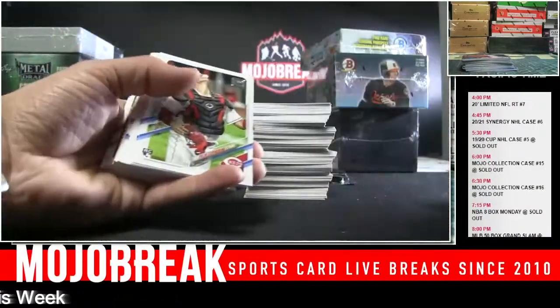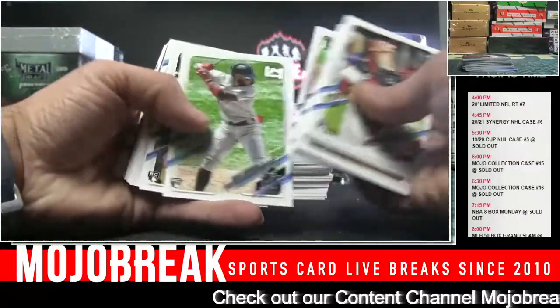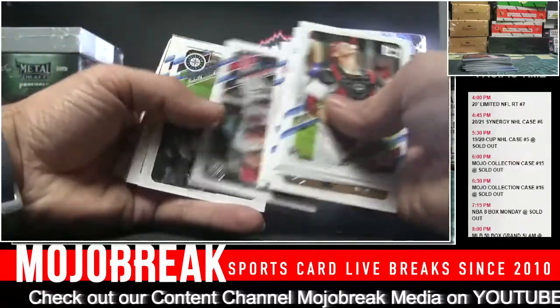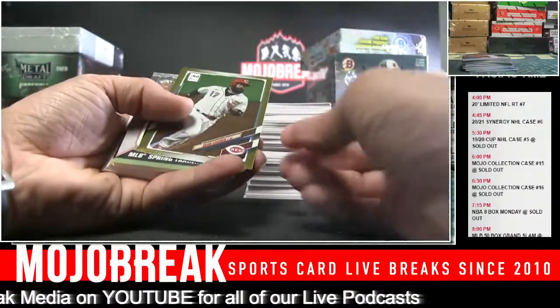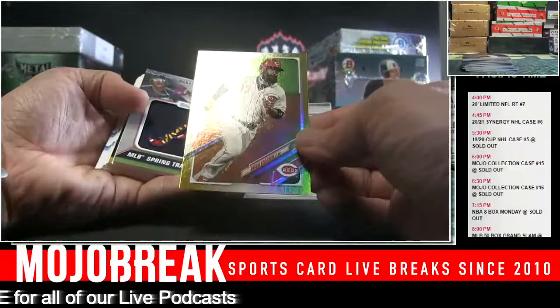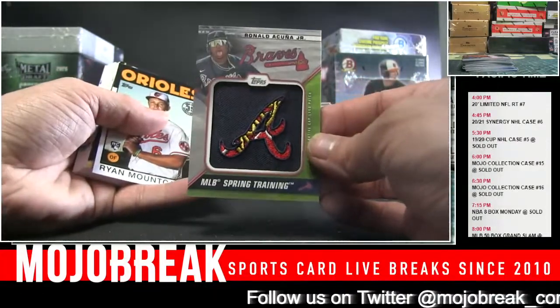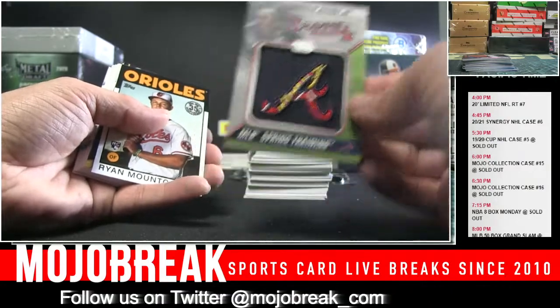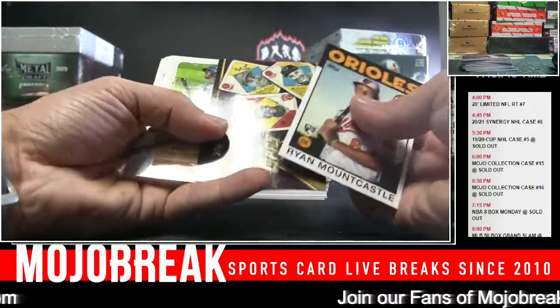Joe Adell, rookie. Dude, that looks so clean. Good job. And a Brian Goodwin. And manufactured relic, Ronald Acuna, going out to the Braves. That's a hit, though. Spring training relic, yep.